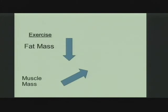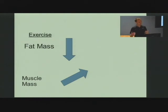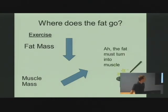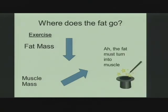So during exercise, you think, okay, I'm losing my fat mass, I'm increasing slightly, or I'm maintaining my muscle mass. So where does the fat go? And you think, oh, the fat must turn into muscle. So that's kind of the visual evidence of how this myth originated. So if we're going to be turning fat into muscle, well, let's see what muscle really is and see if this is even possible.